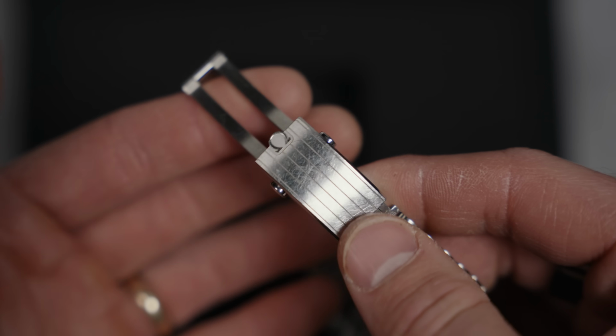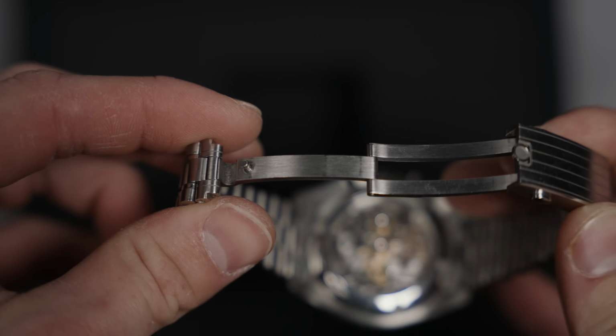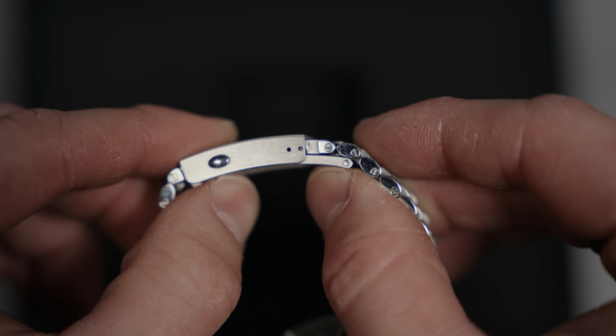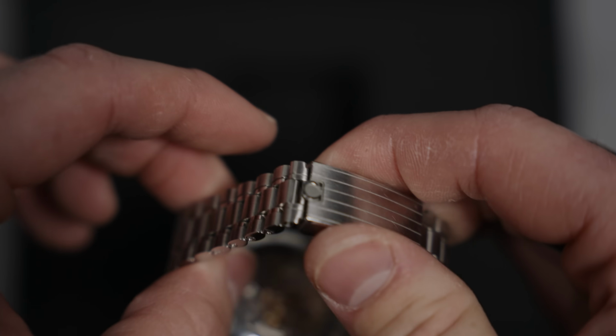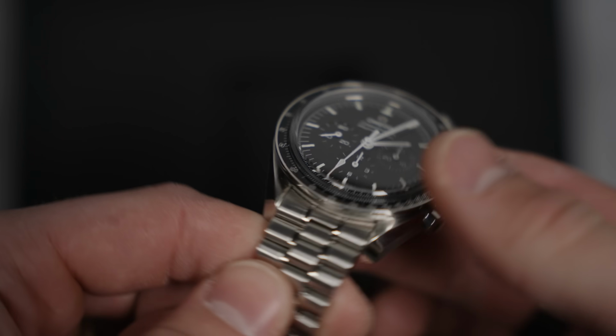So I've already covered why I bought the Speedmaster. This is really the model that I wanted originally. Now, I've made reference to how I've thought about getting a vintage model in a couple of videos, and I didn't end up buying a vintage model for one reason, and that is peace of mind.